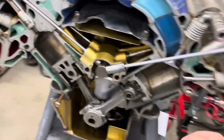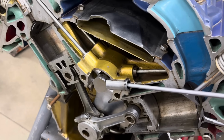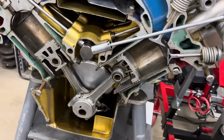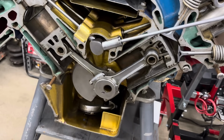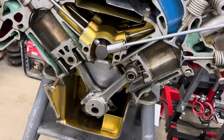And the coolest thing, apparently when they bought it, they said it didn't work. But look at that. Look at the cam actuating the lifters. That is so cool. I'm just mesmerized. I'm just going to stare at this for a while.